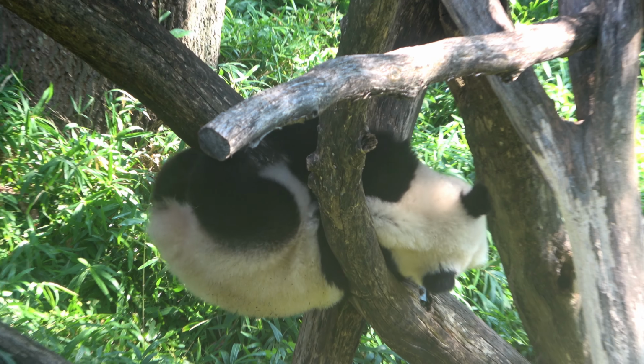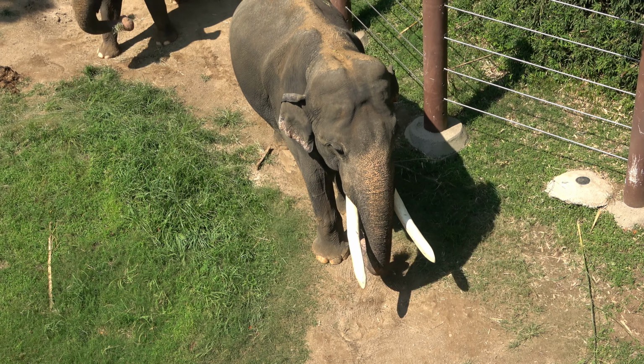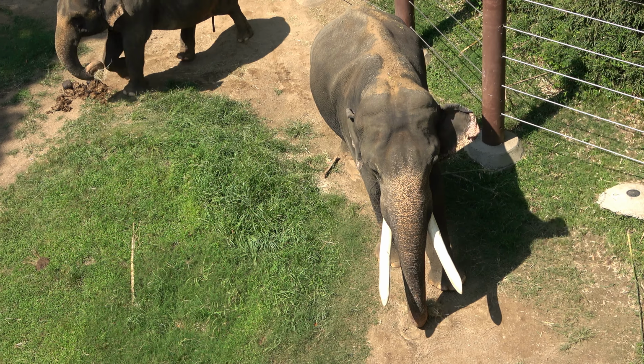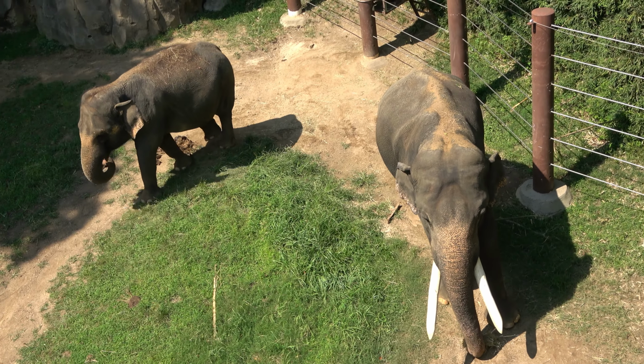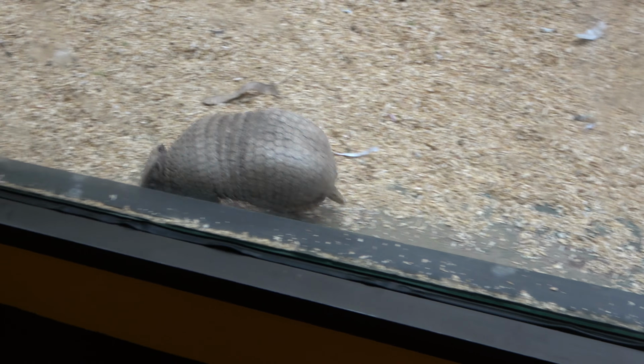Yes. Just adorable. I also liked the elephant enclosure. It was massive, and how you had the bridge that looked over the elephants that gave you a different point of view. Yeah, I thought the small mammal house was a lot of fun. Those are like some of my favorite animals at any zoo. And it was a pretty nice zoo.